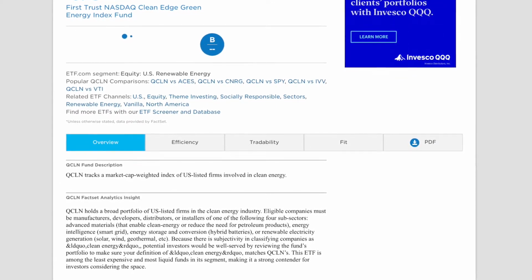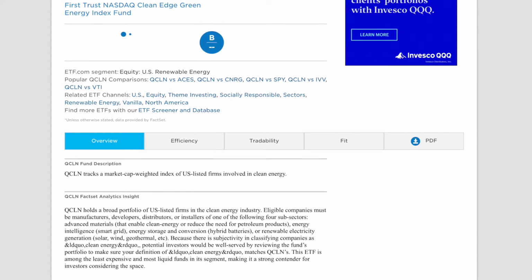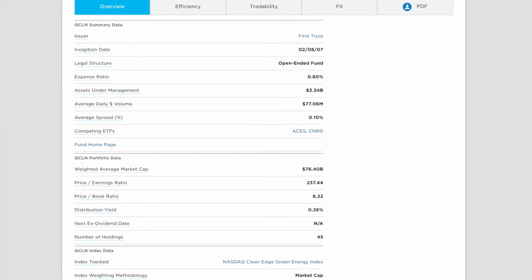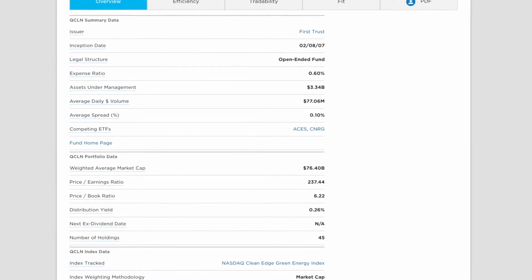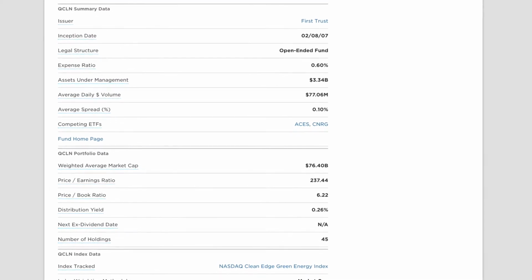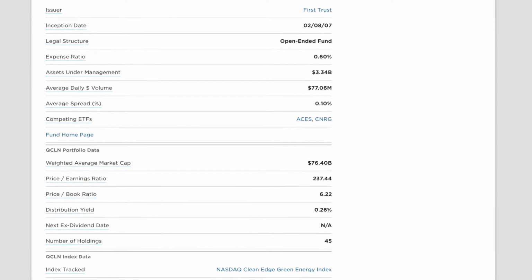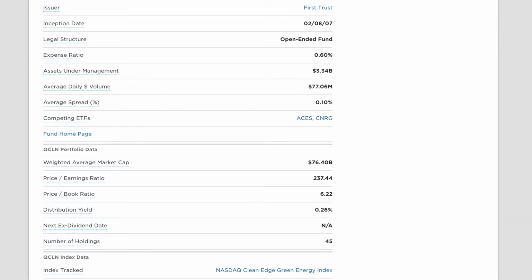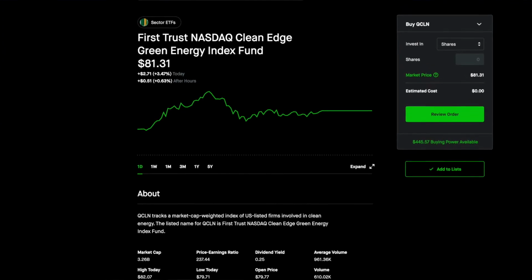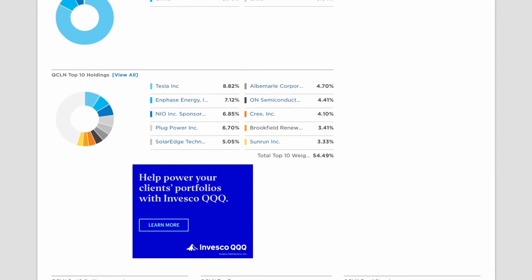This ETF is among the least expensive and most liquid funds in its segment, making it a strong contender for investors considering the space. QCLN holds 44 different companies in its fund, giving you great diversity in the space. It has an expense ratio of 0.6%, which is about average for ETFs in the renewable energy space right now. It has a dividend yield of 0.25% and a market cap of $3.3 billion. At the time of this recording, QCLN is trading for $81.31 per share. Some of QCLN's top holdings include Tesla, Plug Power, Enphase, and NEO.